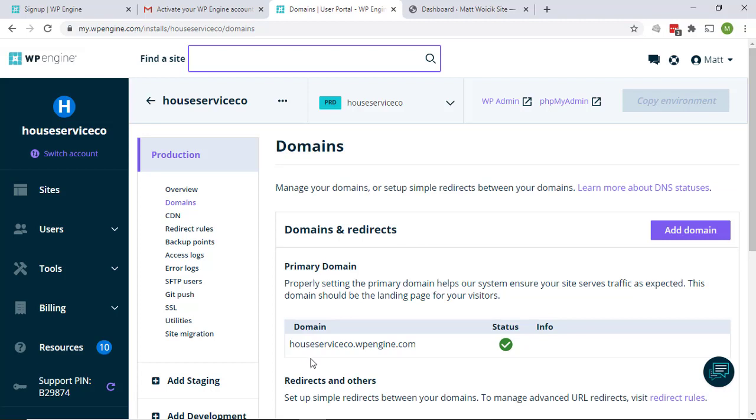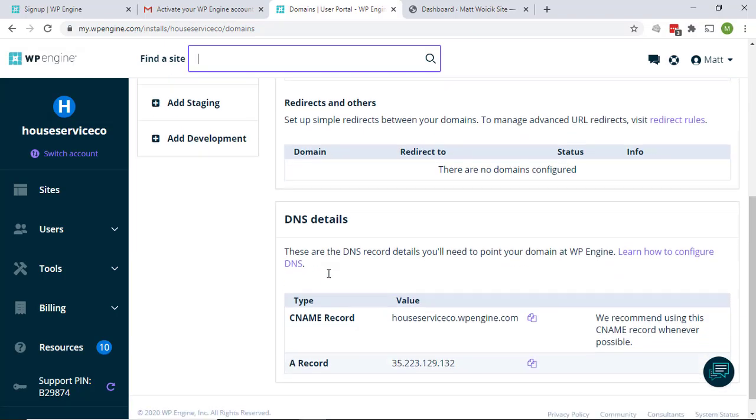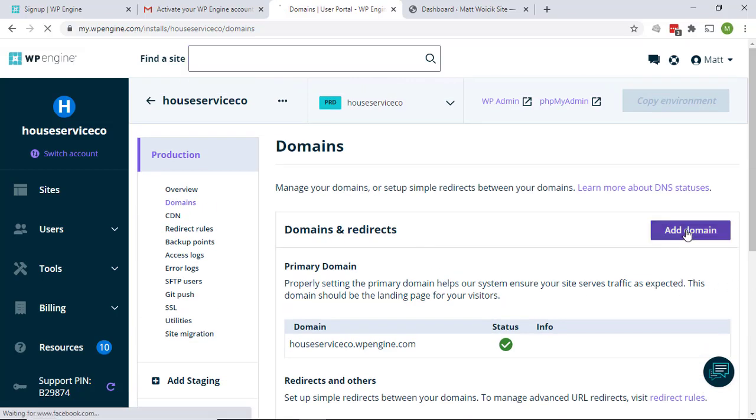Okay, so right now we're seeing that our primary domain name is the hidden one we can get to. We don't need to really worry about redirects or others, and this information will come into play in a bit. So I'll go ahead and add a domain.